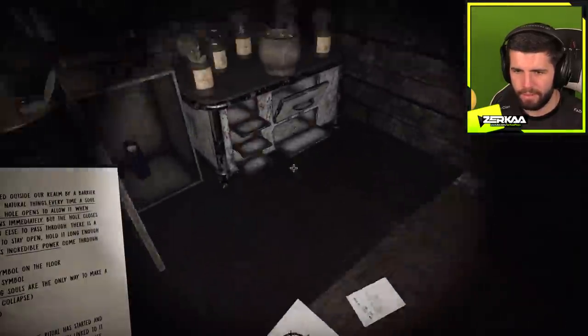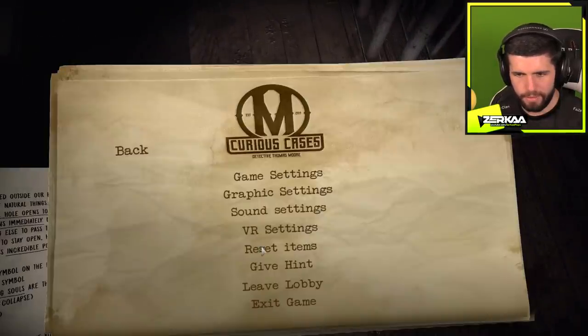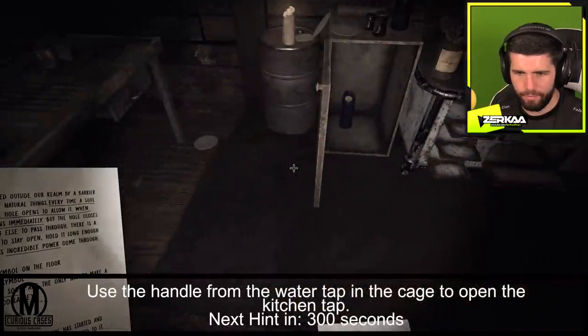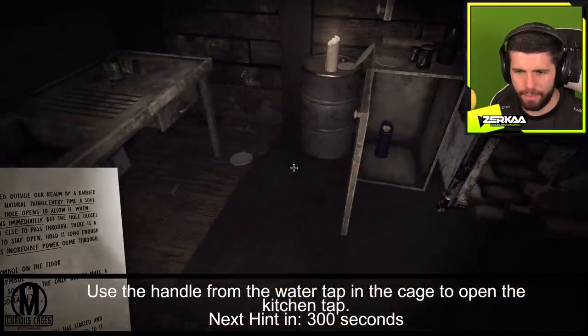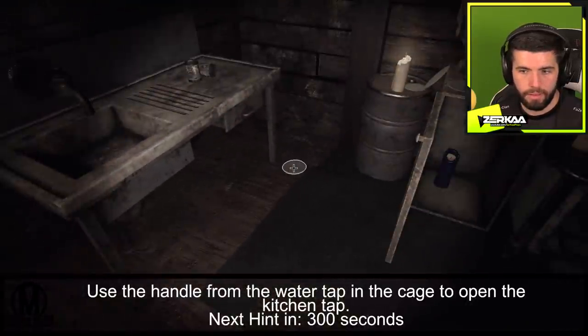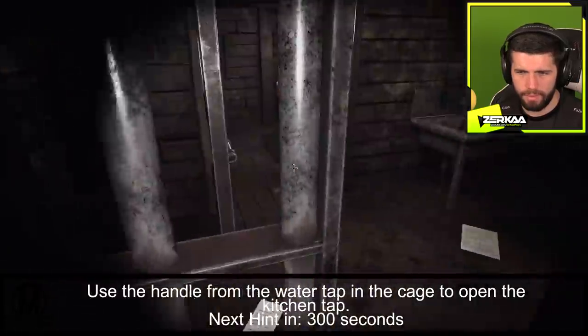Wait. Oh God, let me see it. I made a rat. Josh, I made a rat. Use the handle from the water tap in the cage to open the kitchen tap. Water tap in the cage. Oh. Good call.